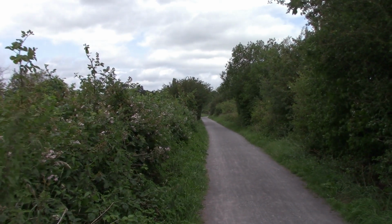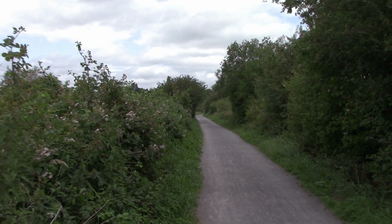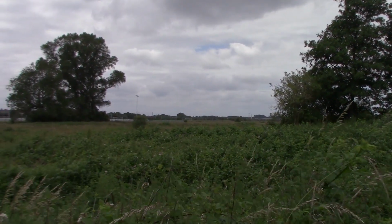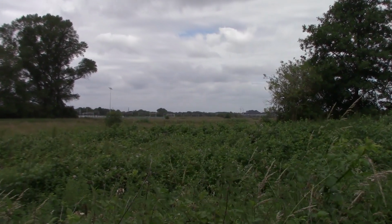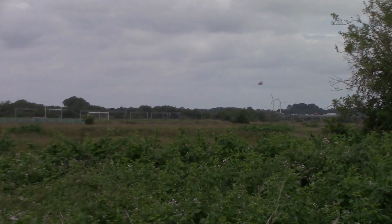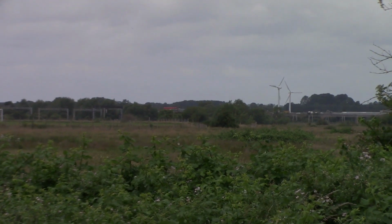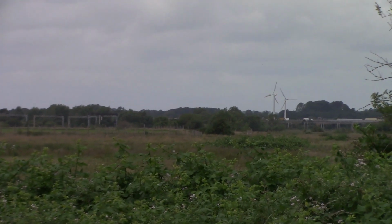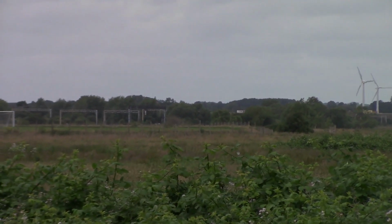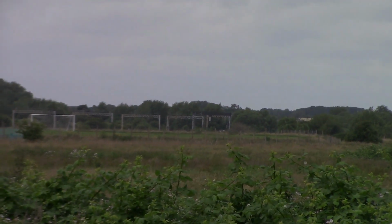Ahead of you, we are looking towards Stafford Common and Uttoxeter. Now I just want to draw away from this line for a second and show you on this side here through this field. Now I'm going to have to zoom in a second because I just want to point out two things here. As you can see, with the cars and lorries going over on the right is the M6 motorway, and you can also see the West Coast Main Line from here as well, which looks like a nice view if you've got a long lens.